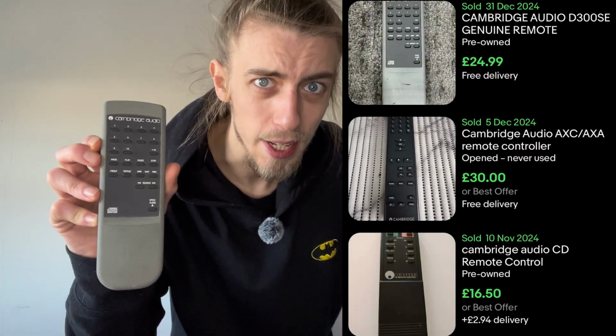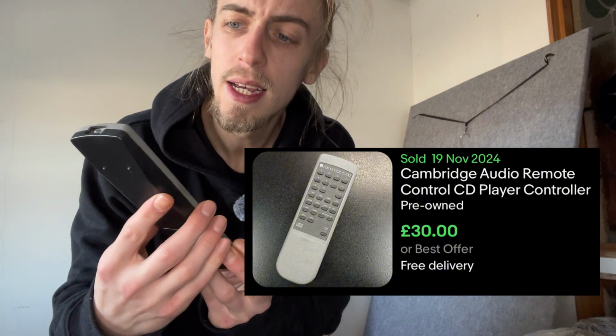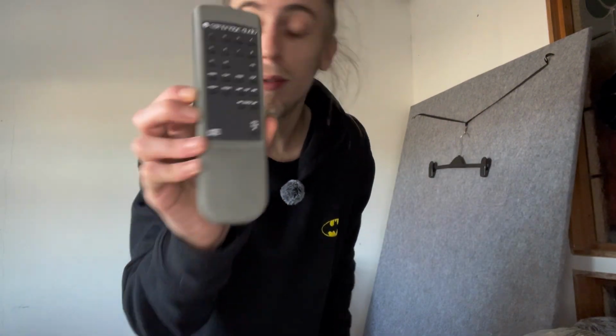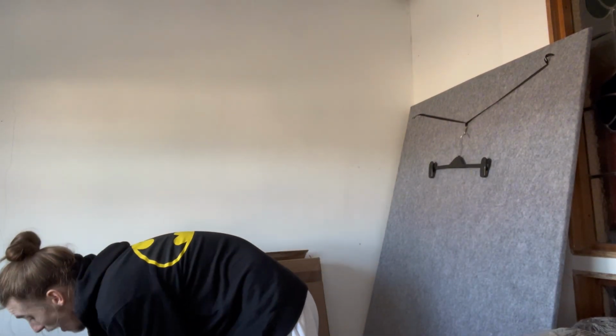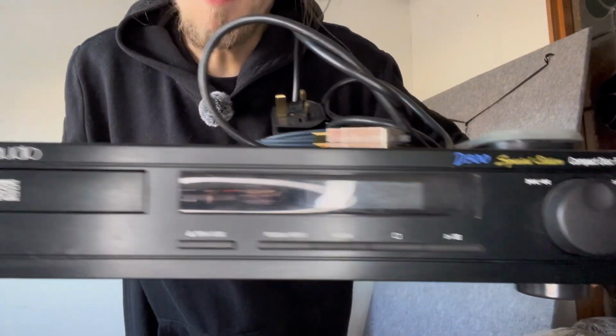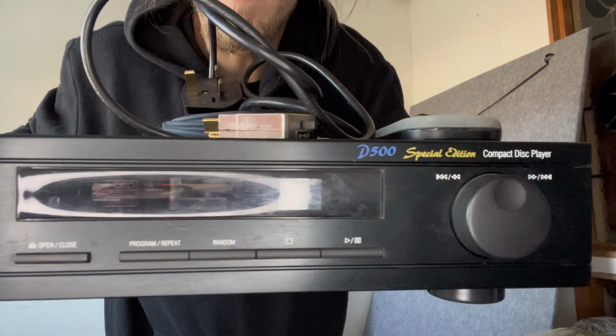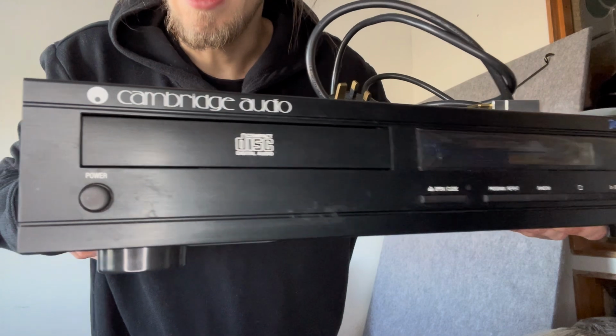Then we picked up this player, right? So I've seen these remotes sell all over the place on their own. Weird. £10, £20. I think there was one sold all the way up to like 40 quid for just the remote of this thing. But it is Cambridge Audio, and I have the remote, but I also have the entire player itself. So it is a CD player, special edition compact disc D500 Cambridge Audio.